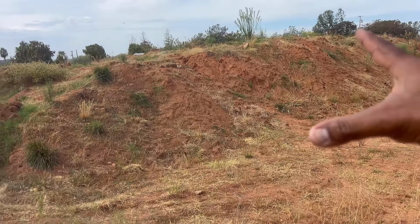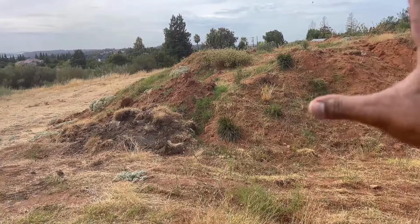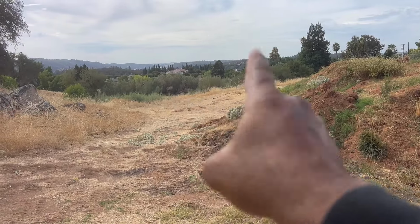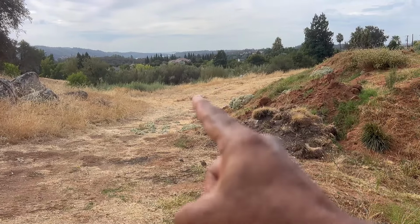So all of that dirt here in the middle is going to be graded down, excavated. All this dirt is going down over there. His property line is way over there. He even has a natural pond right over there. He's going to stock it with bluegill.